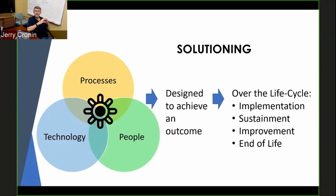And the last is end of life. Some things there are components of that you have to do something when you shut them down. So if you think of oil spills, booms that absorb oil. Okay, great.